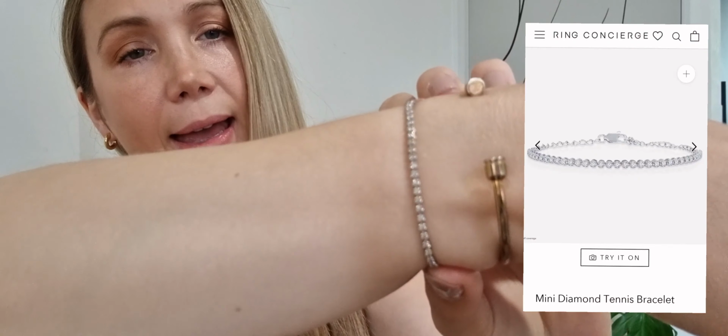And yeah, it's super comfy. I can sleep in it really, really easily. It is 1/2 carat of diamonds set in 14 karat white gold. And if you're just looking to kind of start your bracelet stack, I think this is a really, really great piece to begin with.